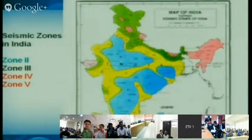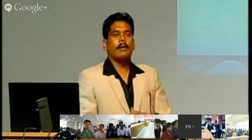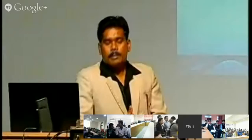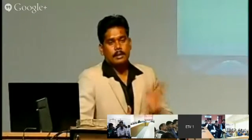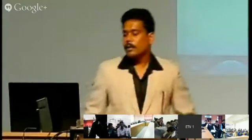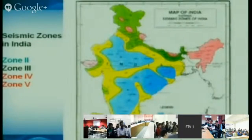From past earthquakes, our Indian scientists divided the Indian geographical location into 5 categories: zones 1, 2, 3, 4, 5. Previously zone 1 existed, but right now we don't have zone 1, because an earthquake may occur anywhere at any time, so we removed the zone 1 category. Zones 2, 3, 4, 5 remain. You can see in this picture, green color denotes zone 4, whereas pink color denotes zone 5. Zone 5 is very severe, and zone 4 means the possibility of great earthquakes.